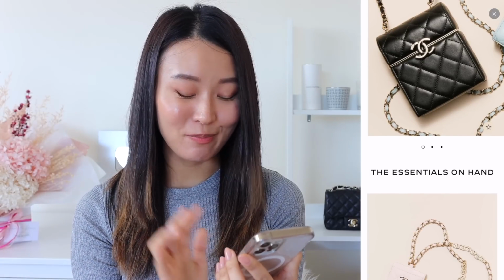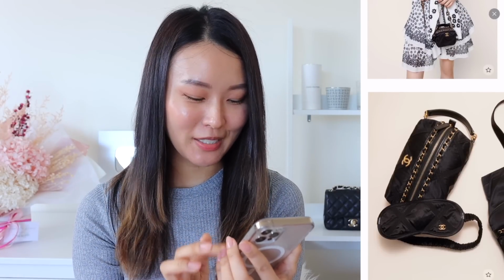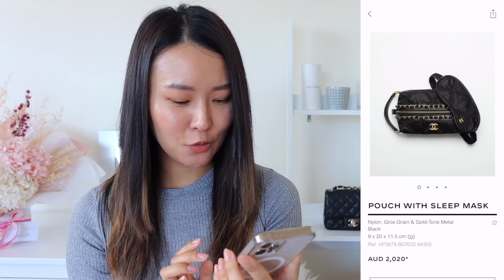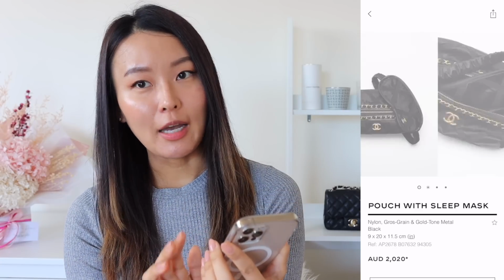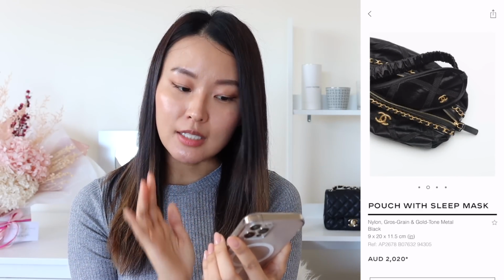Let's go over and have a look to see if there are any small leather goods that are worth considering for this season. I feel like Chanel small leather goods with chains are so extortionately priced right now with all the recent price increases, but oh, look, very interesting. There's actually a pouch with sleep mask for $2,020. I mean, that's a very bougie eye mask with a pouch, but the pouch looks like a decent size.